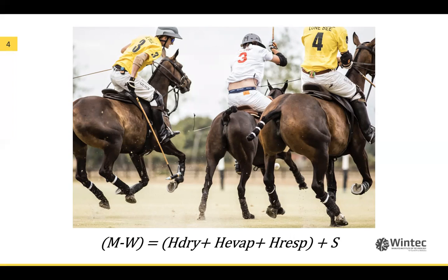Here we've got a lovely equation. Now I'm just going to run you through this. So if we start at the left, we've got M, and that stands for metabolic rate. That's the energy and heat cost of being alive. And then we have work performed. So this is another source of heat for us. So M minus W is our metabolic work rate that we're trying to manage.